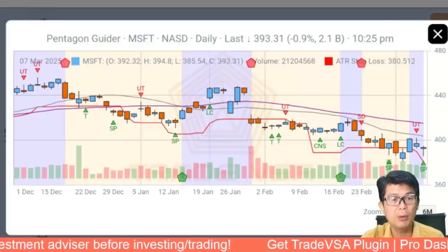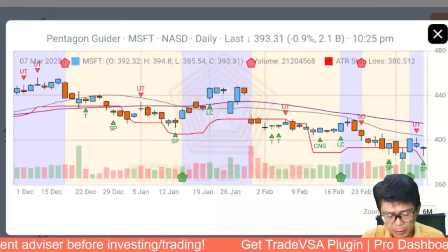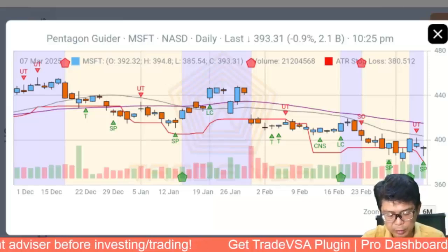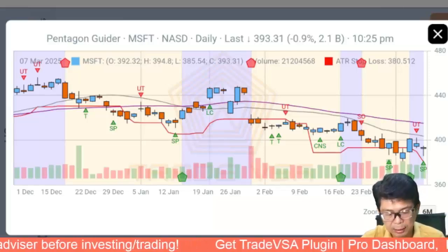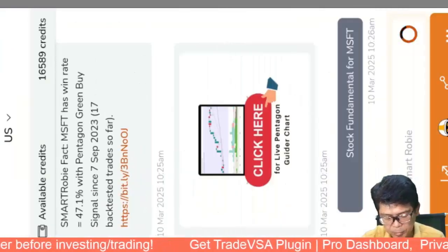So Microsoft is turning green Pentagon. Okay, right at the bottom around 400 US dollars. It has dropped a lot since then, right? So that's a good sign. For those of you who are looking to buy Microsoft, this is a good level to be looking at. Of course, we want to check out the fundamentals too for Microsoft.